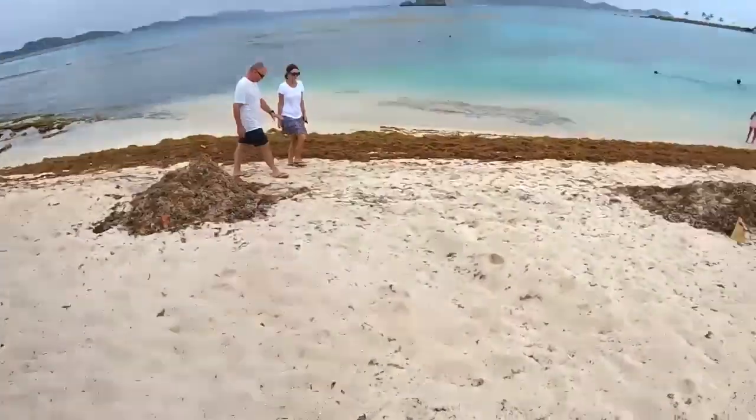We do want to go up the tram to Paradise Point. So we'll see. If we don't make it there today, we might go there tomorrow. But right now I'm just exhausted. I'm sweaty. I'm ready to get into this ocean.